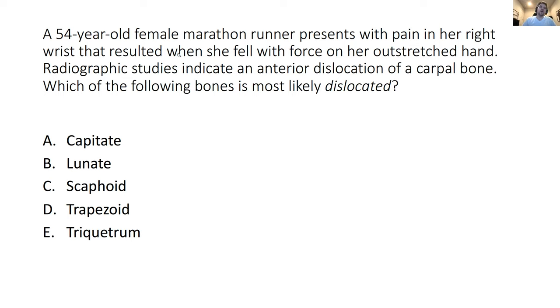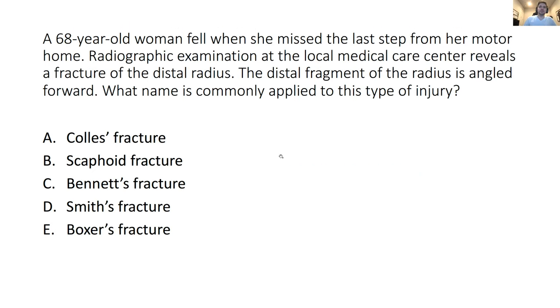Now, same question, but we're talking about a dislocation. Which one is most commonly dislocated? Yeah. Good, yeah, y'all got this, right? So lunate, typically it's dislocated posteriorly, right? Because of just the way the bones are organized, it kind of pops out toward the back, right? So lunate is going to be a posterior dislocation. All right, let's try this one and we'll go through these.